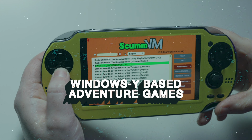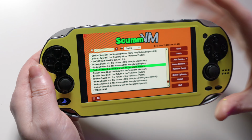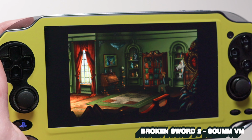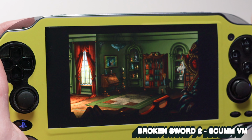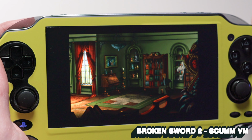Another great port slash emulator, I'm not quite sure what you class it as, is this one, which runs classic Windows-based adventure games. You know, the sort of puzzle ones where you click and you explore a room and you have to sort of figure out what's going on. I glance over the books, vaguely hoping to find a copy of How to Deal with Poisonous Spiders While Tied to a Chair. No such luck. I find these very fun, and the touchscreen is a very intuitive way to play these games on the Vita.